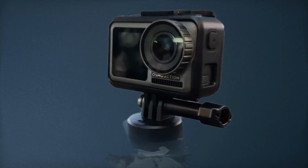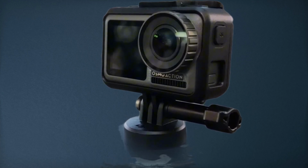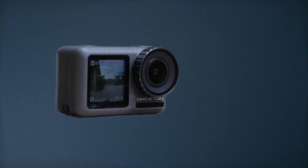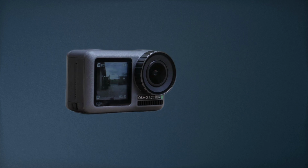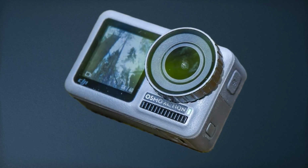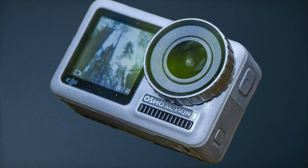Picture yourself swimming alongside colorful fish and capturing stunning underwater footage without worrying about your camera getting damaged. Plus, its rock-steady stabilization technology smooths out any bumps, ensuring your underwater footage looks stunning. Whether you're snorkeling or just having fun at the beach, this camera captures all your aquatic adventures beautifully.